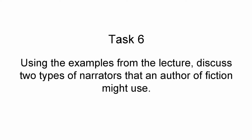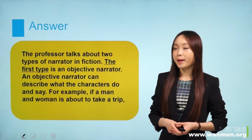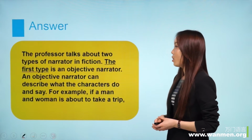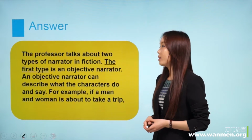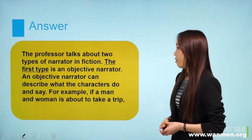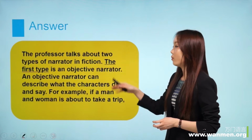So an omniscient narrator provides more information and answers questions that the reader might have about the characters or the action. 好的，听力过后呢，相信大家都记下了一些重点。我们先来参照一下这一份答案。The professor talks about two types of narrator in fiction. 我们先来一个总括的一个句子。The first type, 那么第一种呢 is an objective narrator.